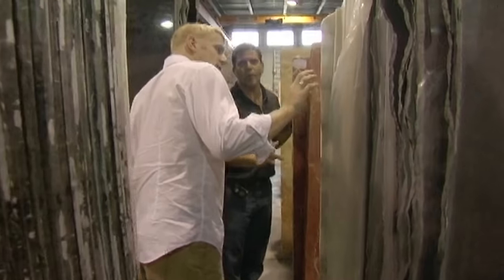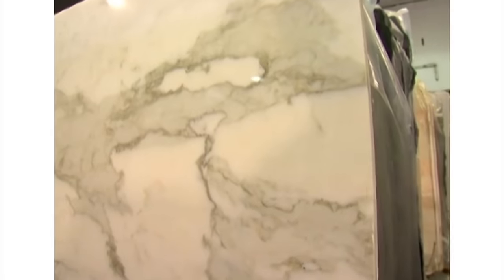This is Cali Cut, the whole grade. This is probably what you're looking for. And then this is another Cali Cut that's right behind you here. I don't know, it's called Cali Cut the Luci Cosa. Now this is Statuario Venato.